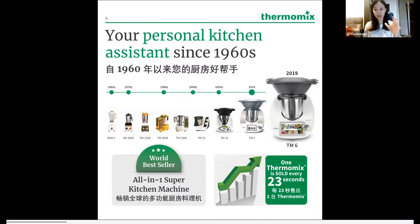As you can see, the screen is bigger and the system will upgrade from time to time. As long as your TM6 is connected to Wi-Fi, it will upgrade itself and alert you to upgrade your own Thermomix. Last time we posted about a new function, a peeler and wash kind of thing, which is an extra accessory. When the item is launched in Malaysia, you will have this upgraded version also.